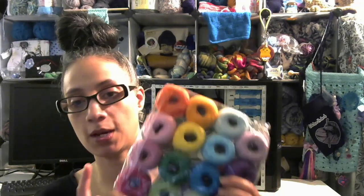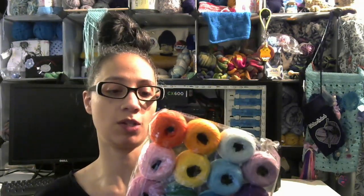So I got the kit because I don't have anything for shuttle tatting. She has been doing some amazing tutorials, and it was something I had always wanted to do. I had heard about it through Craftsy, and I was like, wow, that is gorgeous. So it is something I have been wanting to do, and since she's been doing the tutorials, I was like, why not go ahead and grab a kit and see if I can do it.